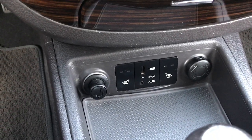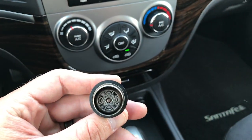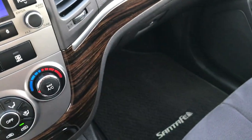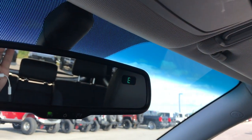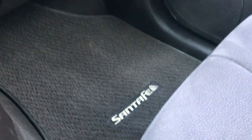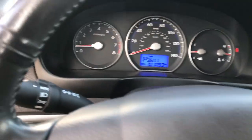You got your heated seats, you have an AUX and a USB down there. Vehicle's never been smoked in. Cigarette lighter is absolutely perfect. Passenger seat is very clean as well. No rips or tears on that. Smells very clean in this vehicle. Has the compass in the mirror. Passenger side floor mat, it's in very nice condition. Just a very nice vehicle inside and out.